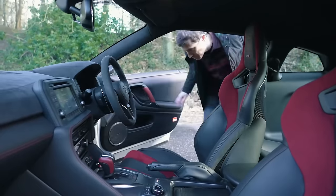Well, it's a little bit like this. Oh God! Oh. May have sounded like I was having a slightly painful orgasm, but that pretty much sums up this car. In fact, let's have a multiple one.